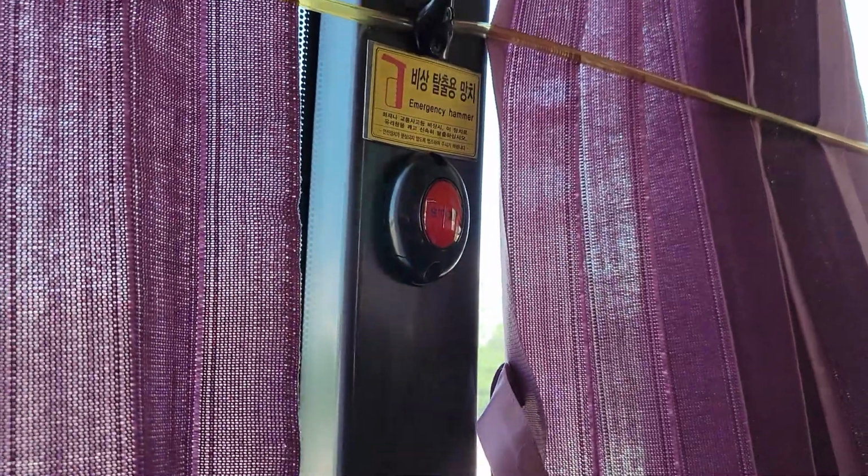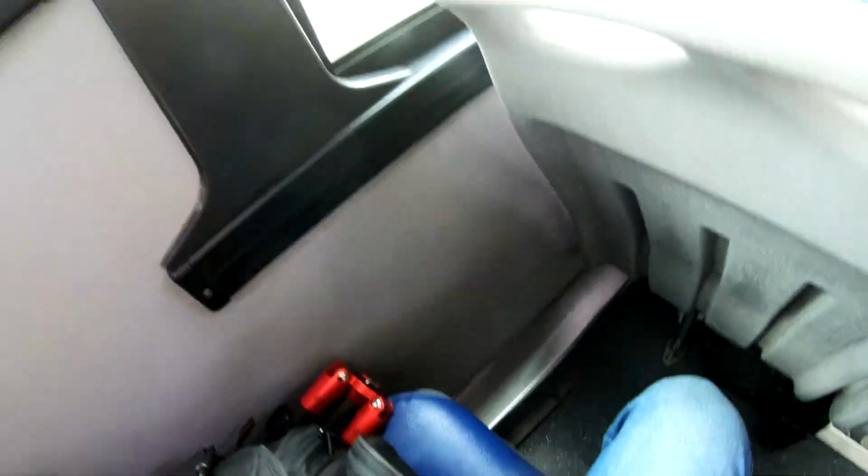When your stop is next, just press any of the red buttons around the bus to signal that you want to get off.